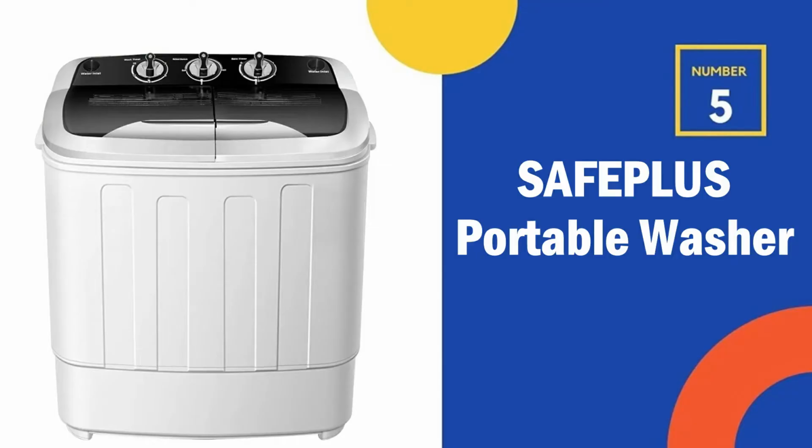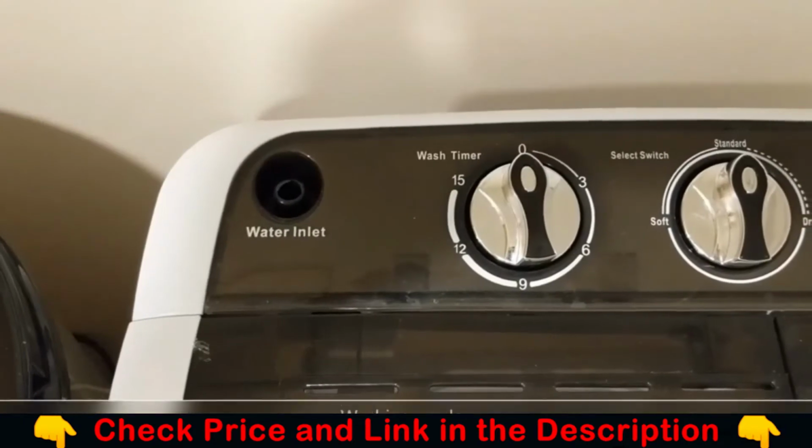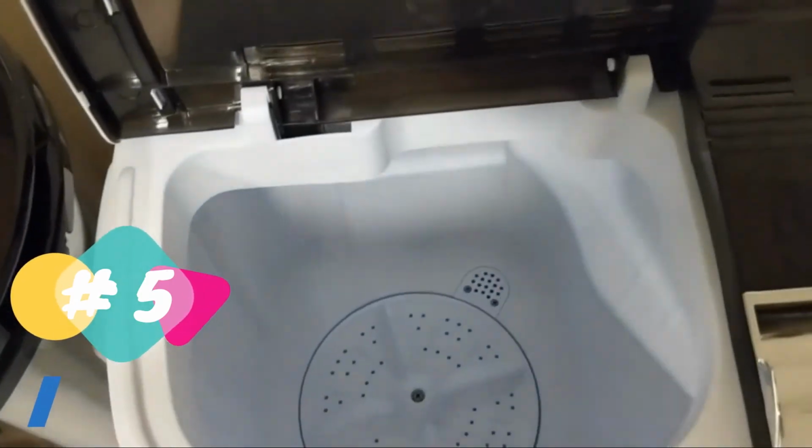Last in our top 5 best portable washing machine list is the Safe Plus Portable Washer. It is easy to remove the handle and store the cable, and the drain pipe hangs on the hook. Good for users to install, ensuring a safe and pleasant experience.